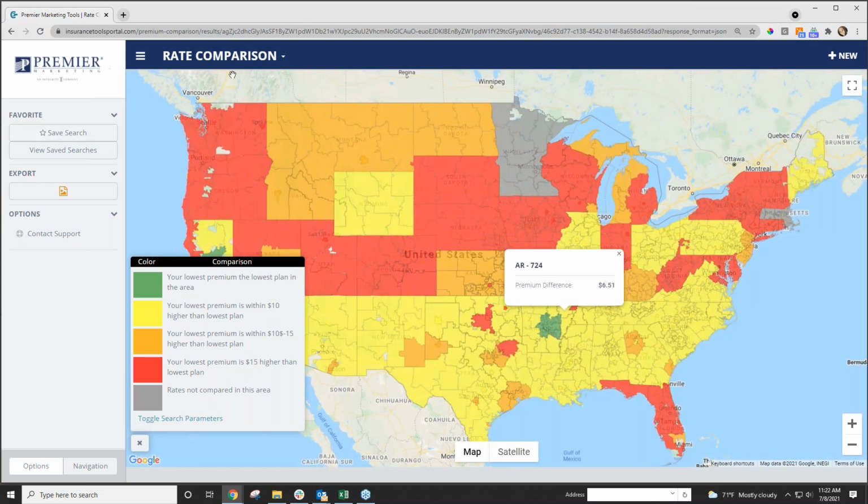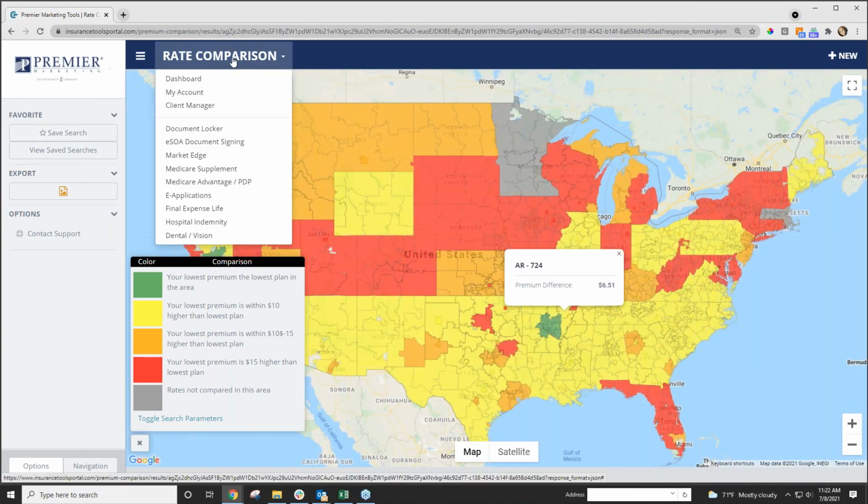So this is Market Edge, again, a great tool that you guys have access to when you sign into the system here.